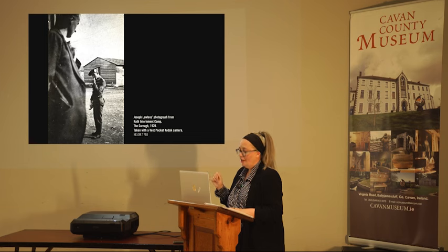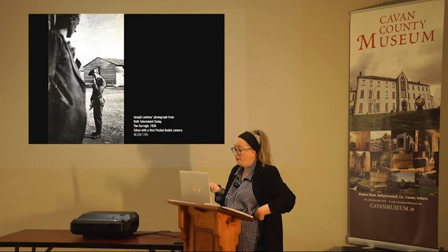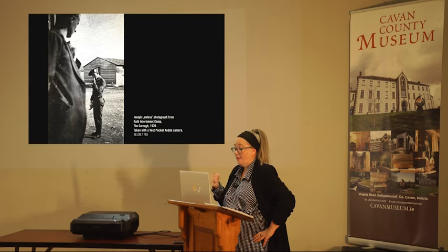We chose this to be the key image for the exhibition because we thought it said a lot about photography. It said a lot about surveillance and being watched and being looked at. In this photograph, you can see a Sergeant Roper of the Black Watch. You can also see another inmate from the Curragh, and then Joseph Lawless was taking this photograph himself.